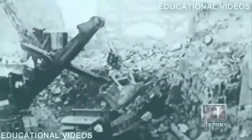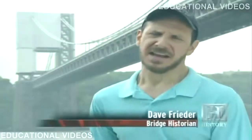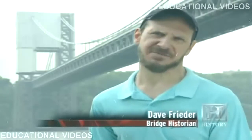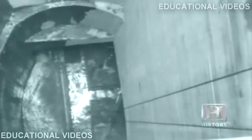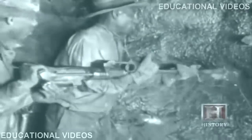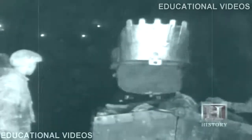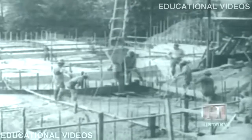When they had to build the anchorage for the New Jersey side, they actually had to dig down into the Jersey trap rock, or cliffs, and excavating this was a monumental task for the time in 1931. Engineers bored a 150-foot deep tunnel into the cliff face and excavated nearly 200,000 cubic yards of solid rock. They carried all the excavated rock away in muck cars, and then they used the crushed rock in the aggregate for the concrete.